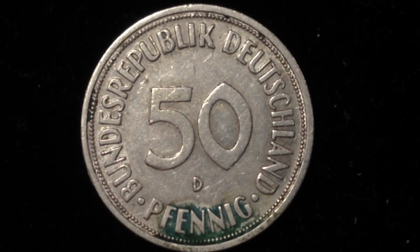Now, Germany is a little bit different than some of the smaller countries in that they do have different mint marks on their coins. So as far as the D mint mark goes, that means that it was made at Munich. For this particular series, they use the A, D, F, G, and J mint marks. So the A was for Berlin, D was for Munich, F was for Stuttgart, G for Karlsruhe, and J for Hamburg. So those are the different mint marks that you might see on your coin. And obviously in the center of the coin is the face value, which is 50.